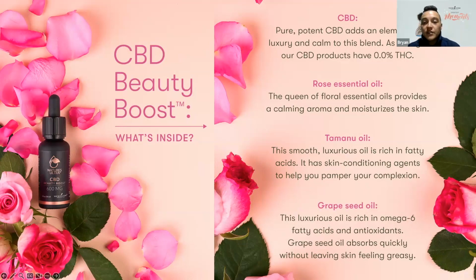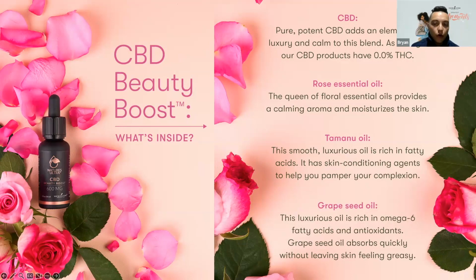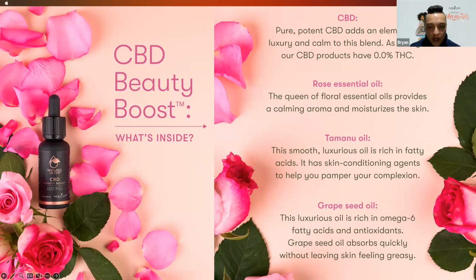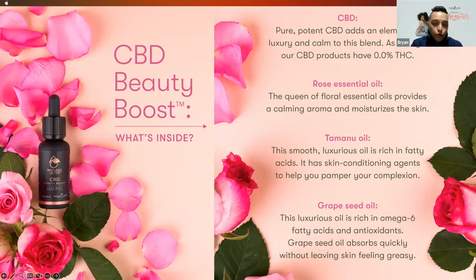It also contains rose essential oil, the queen of floral essential oils, which provides a calming aroma and moisturizes the skin as well. It's also got tamanu oil. Now, this smooth, luxurious oil is rich in fatty acids. Think of avocado, also with fatty acids. The same with tamanu oil, which you will find in CBD Beauty Boost. It has skin conditioning agents to help you pamper your complexion.